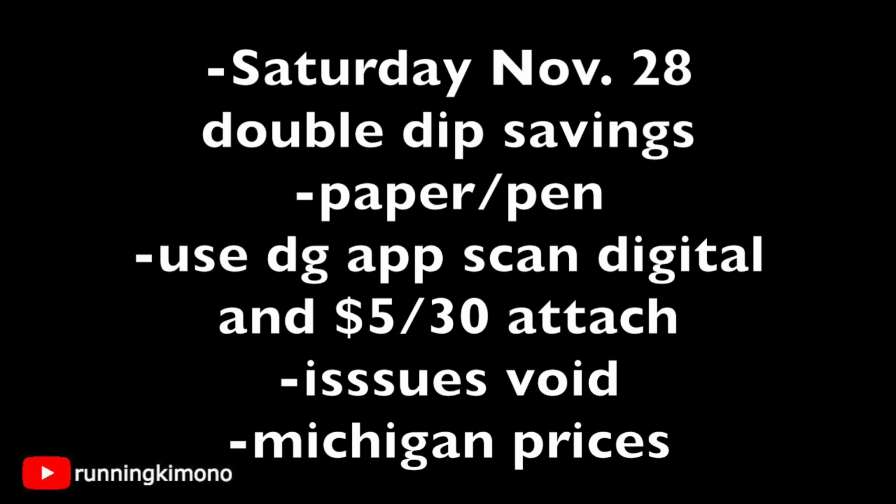Bring a pad of paper and a pen to write things out the old-fashioned way in case these numbers get messed up. I would absolutely use the Dollar General app to scan items in the store to make sure that you're grabbing the right item with the right scent, because the Gain line has a whole bunch, from Moonlight Mist, Aloha to Magic. There's so many different ones that you just don't want to grab the wrong one that's not attaching with the $5 off of $30 and then it creates a mess. So use the Dollar General app to scan.